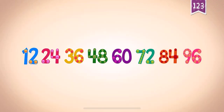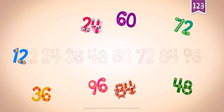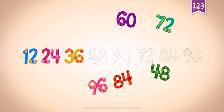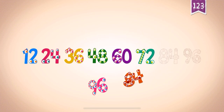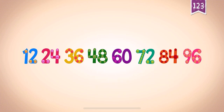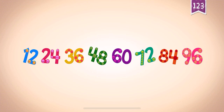Count by 12s. 12, 24, 36, 48, 60, 72, 84, 96. 12. 24. 36. 48, 60, 72, 84, 96. 12, 24, 36, 48, 60, 72, 84, 96.